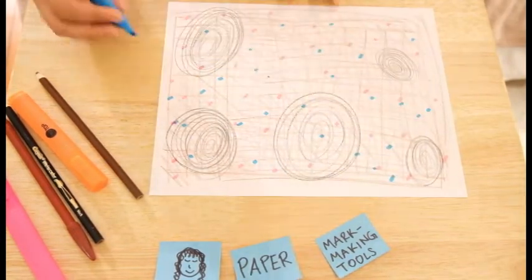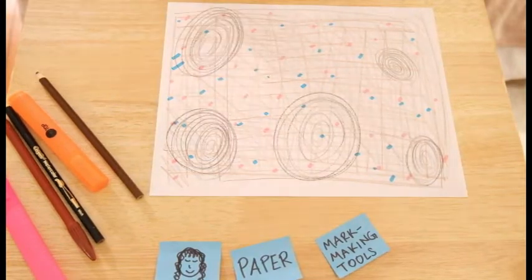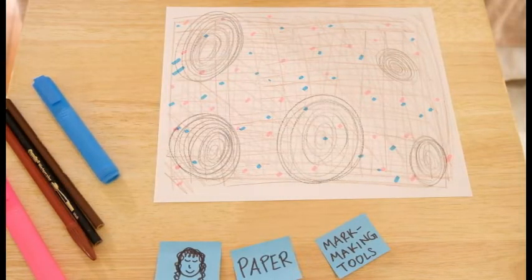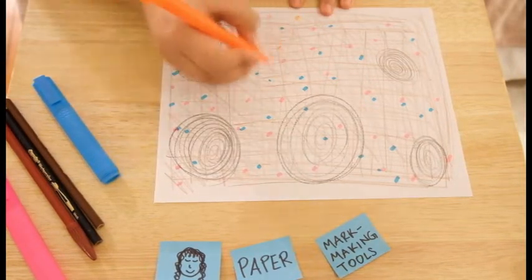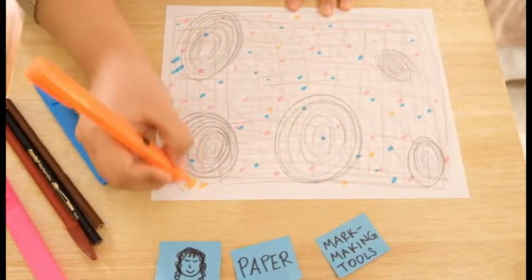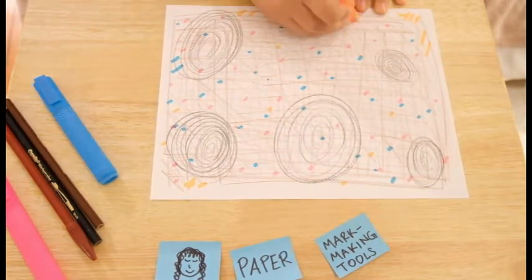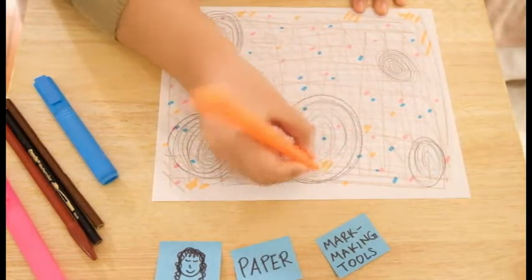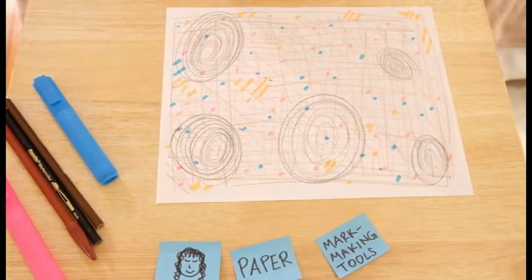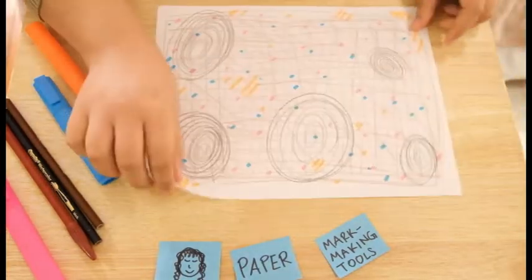If you see any gaps, fill them. And lastly, I'm adding my orange color. And if I see any gaps, I go after them. Good. So now we have winter on one side and on the other side.